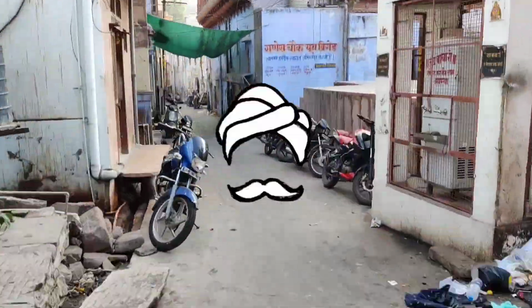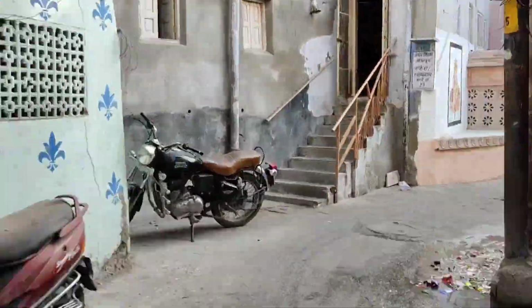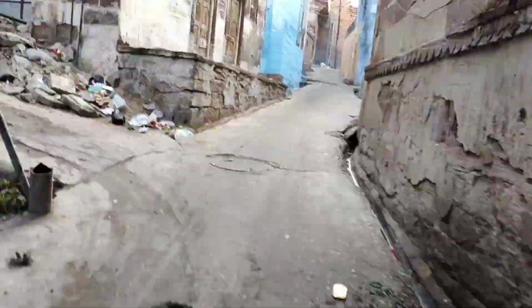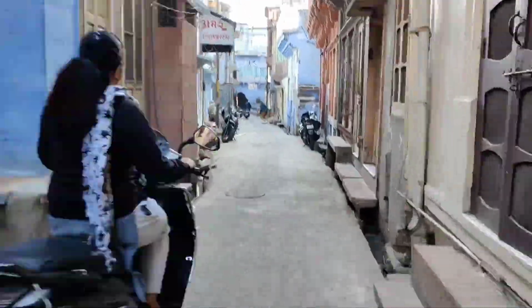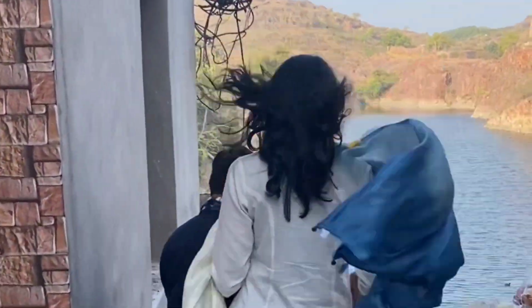Jodhpur by foot is a walk trail organized at Park Plaza itself. A guide accompanies you and takes you through the local streets of Jodhpur, where all the history lies. We soaked in the winds of Jodhpur that took us to this beautiful lake.